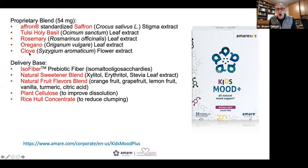but then we sort of modernized it, and we put it in a blend that includes prebiotic fibers, naturally sweetened, naturally flavored. We put it in a little pixie stick like this so that you can just rip it open and dump it into your mouth. It makes it really, really easy for kids to consume. And that's an important consideration as well. Ease of use and no arguments and things like that.